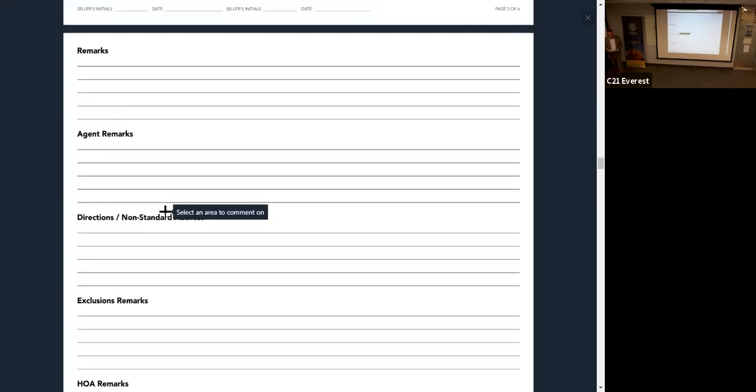Now, here's what I do when I get to this one. When I get to this page and I'm filling this out with the seller, or just before I leave the home, I will always say to the seller, what things do you want me to make sure that we highlight in the remarks section? Meaning, we've checked all these boxes, and that's part of why I have them go through and look at it. Anything that's checked on there is going to show up in the MLS. What other things would you want me to highlight in the remarks section?